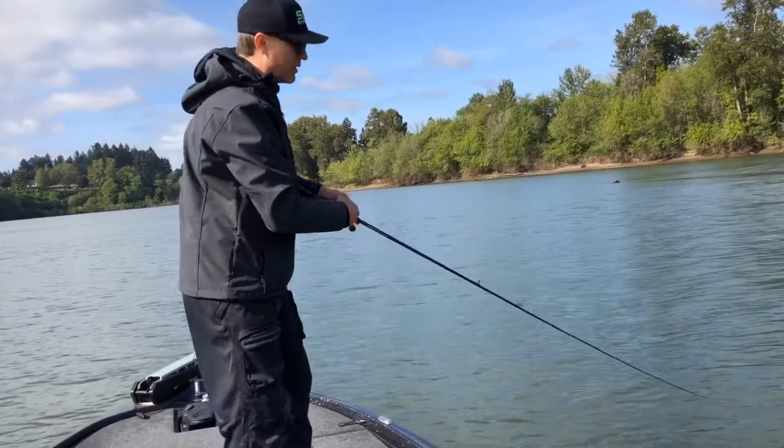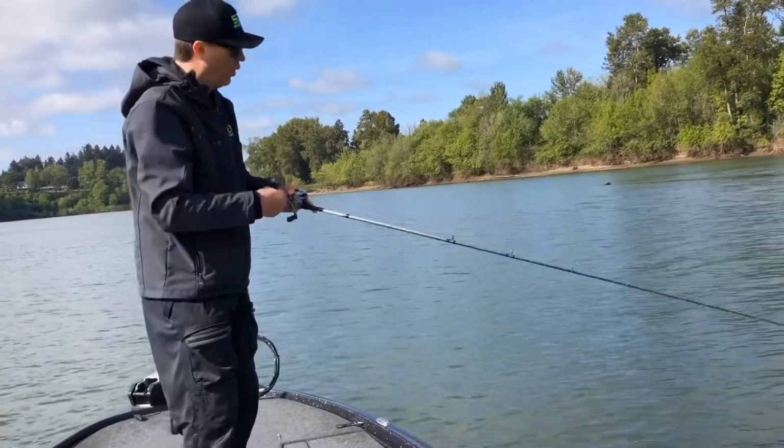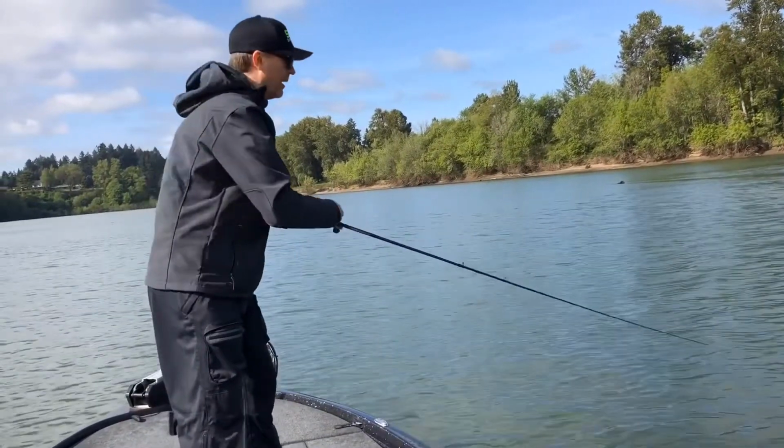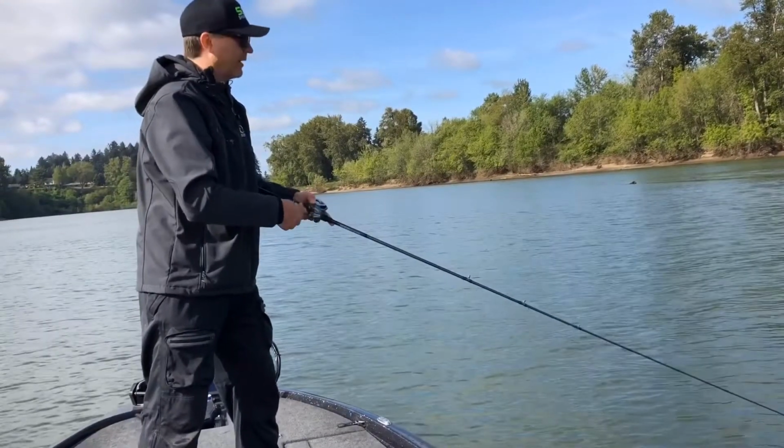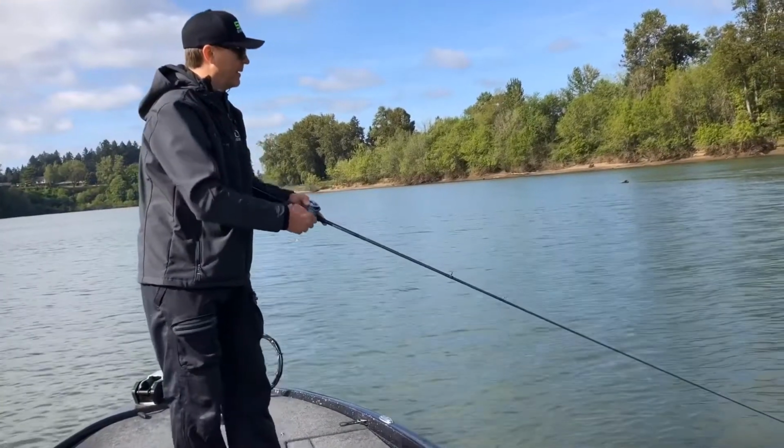Just keeping that. No, there's one. Oh, he came off. Ooh. There he is again. Oh, he dropped it. Let's see if I can get him to bite it again. Come on.